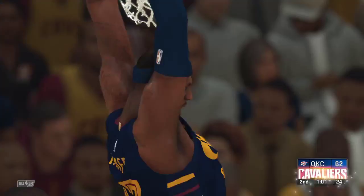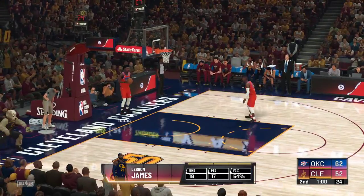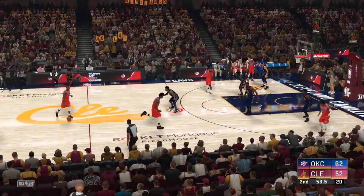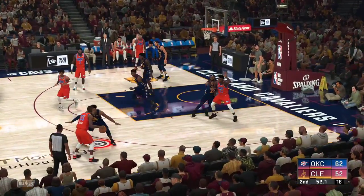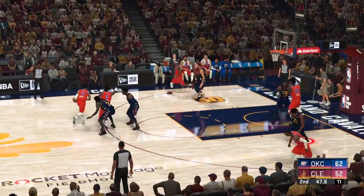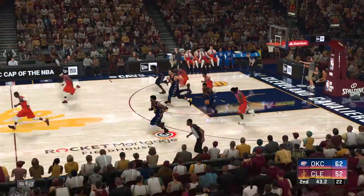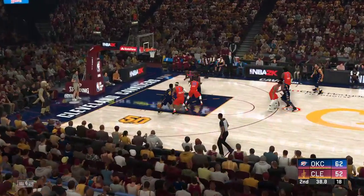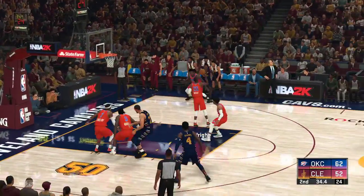The drive by James. There aren't a lot of ways to slow up LeBron James in the pick and roll. Even if you defend it perfectly, he can find a way to score. Right outside. And the pass to Morant. A floater. And Oladipo pulls it down. Just not there from a rhythm standpoint right now. It's really eluding him. Kicks it out to Prince. Fires the 3. No good there.